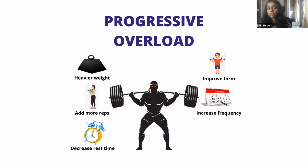After this is done, we need to decrease their rest period. Between each and every set, usually we give 1 or 2 minutes of resting period. We need to decrease the rest period to maybe 30 seconds or 45 seconds. After all this is done, we mainly concentrate on improving the form, as I already told, like keeping their shoulders intact, their knee. All this we need to improve their form and increase the frequency.